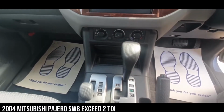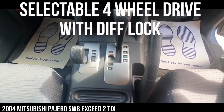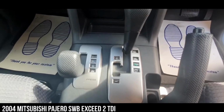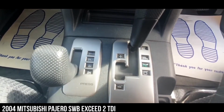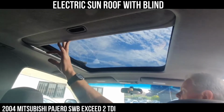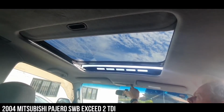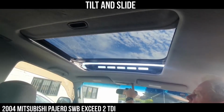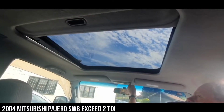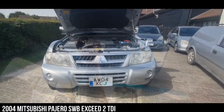And then down here we've got the automatic gear shift, and also as it's four-wheel drive, you've got a high and low ratio and a lock ratio for the rear diff on this. So if you do want to go mud plugging with it, you can. We've also got a full-size glass sunroof in here with the blind. You can either slide it with a little air dam. I think it tilts as well. We'll just try it. And yes, it does. So tilt and slide. All electric. Right, let's show you under the bonnet.